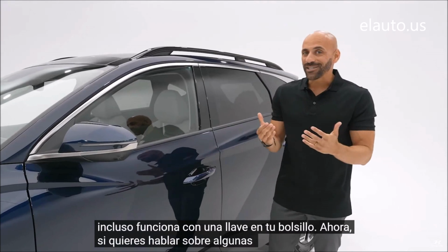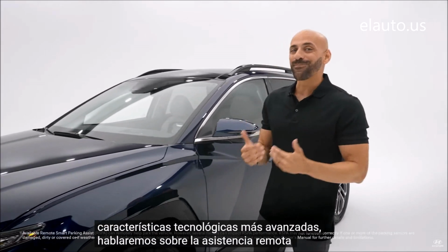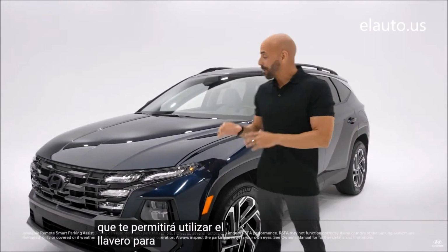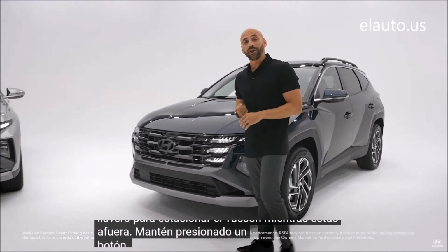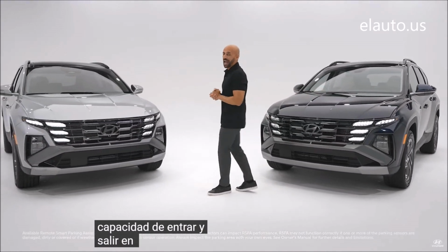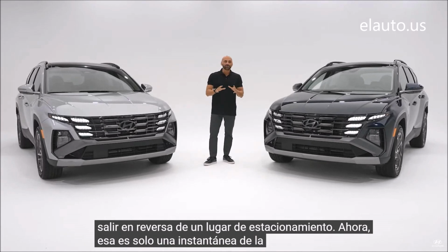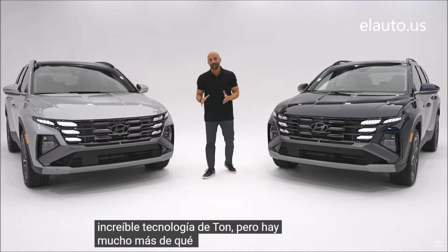Now, if you want to talk about some of our more advanced tech features, then we'll talk about Remote Smart Park Assist, which will allow you to utilize the key fob to park the Tucson while you're standing outside of it. Press and hold a button on the key fob. It has the capabilities of pulling straight in and reversing out of a parking spot. Now, that's just a snapshot of Tucson's incredible technology, but there's so much more to talk about.